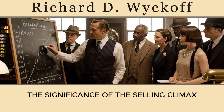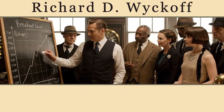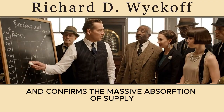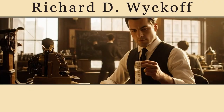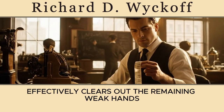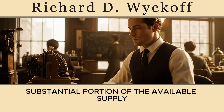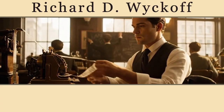The significance of the selling climax for the accumulation phase is profound. It unequivocally signals the exhaustion of sellers and confirms the massive absorption of supply by institutional investors. This event effectively clears out the remaining weak hands, ensuring that a substantial portion of the available supply is now in stronger, more patient hands.